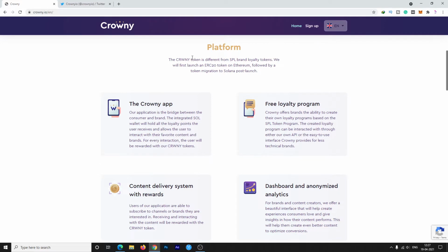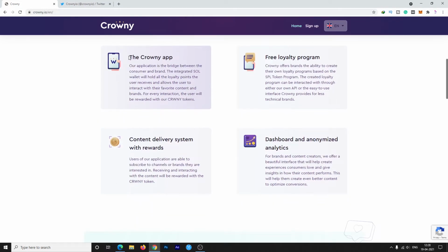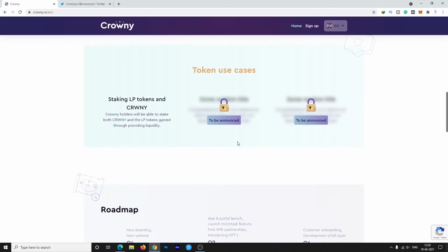The Crowny token is different from SPL brand loyalty tokens. We will first launch on Ethereum, as an ERC token, followed by token migration to Solana post launch. There will be the Crowny app also, where people can earn the tokens as a reward, plus a free loyalty program, dashboard and amazing analytics, also a content delivery system with rewards.